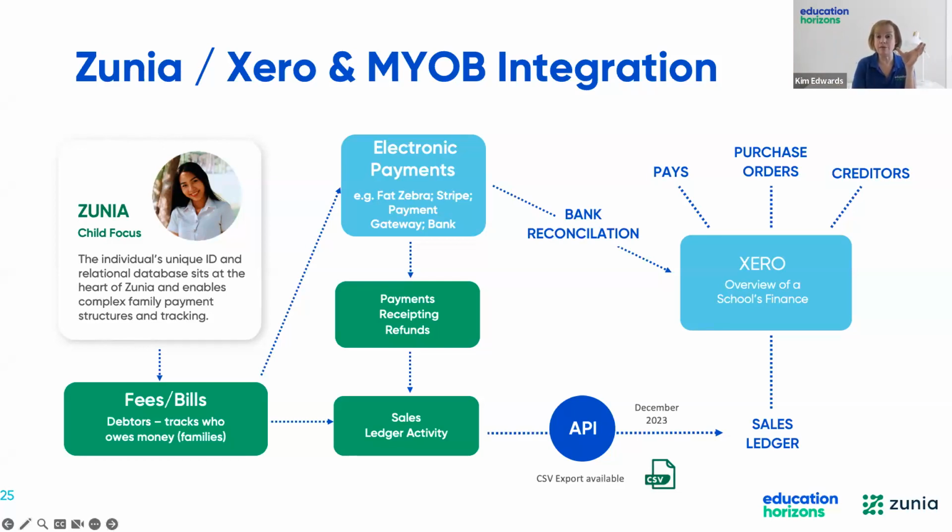So at the heart of Zunia sits this relational database where every person in the community has a unique ID. And why is that important? That's really important to manage the complex family structures and payment structures that sit within every school. And that can be managed from within Zunia. So schools will be able to do all their billing, run their billing payments and issue refunds, receipting, etc. So they'll do everything in there that relates to the student and charges.